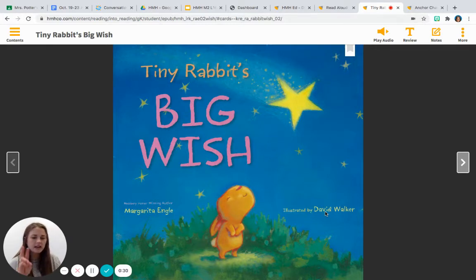Okay, I hear two words that have opposite meanings in our title. Let's see. Antonyms, two words that have opposite meanings. Let's read it again. Tiny Rabbit's Big Wish. So tiny and big, opposite meanings.